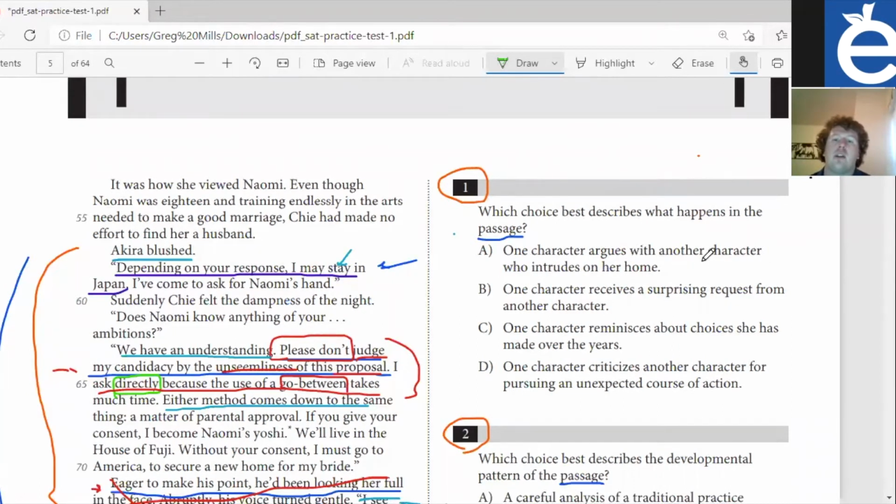One character argues with another character who intrudes on her home. So if we're talking about a female character who's having her home intruded upon, that would probably be Chi. So this other character would be Akira. So now we can read the description as Chi argues with Akira, who intrudes on her home. And now we can compare that to what we saw in the text. We go to B. One character receives a surprising request from another character. So we saw the request is about marriage. So one character would be Chi receives a surprising request from Akira.